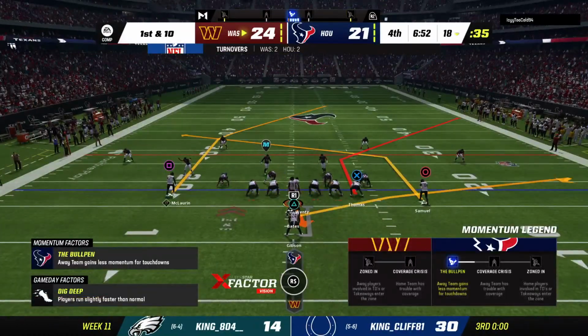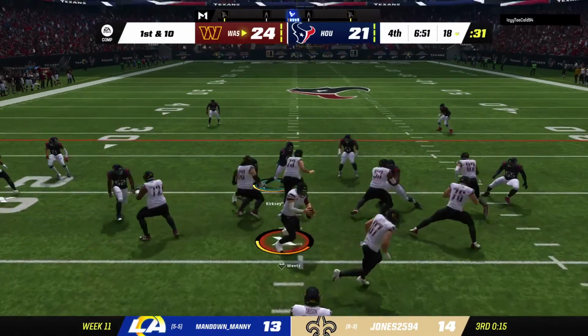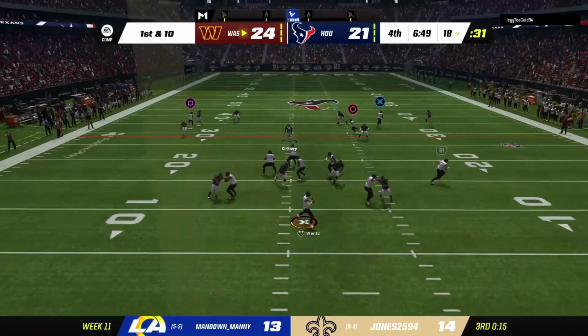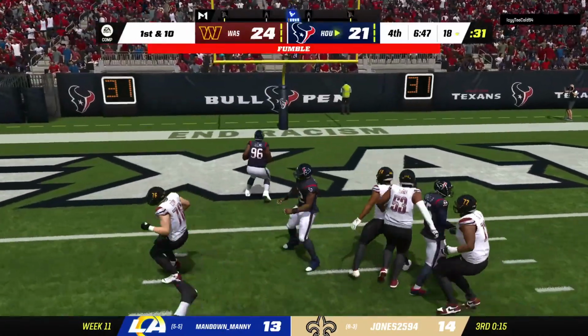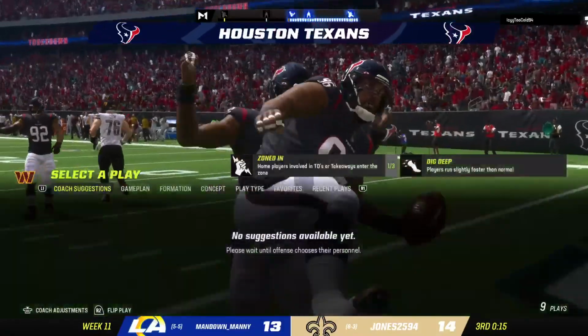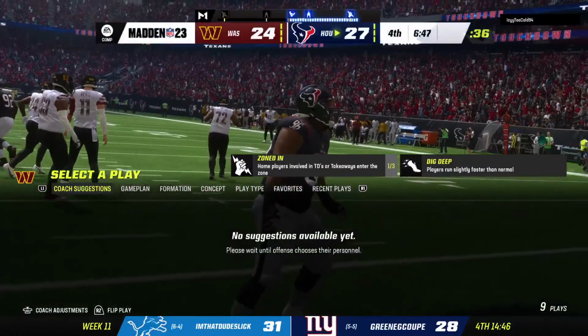Out there set and ready for this next drive, the Washington offense. Another important fourth quarter series coming up. That last INT. Nowhere to go here. He lost the football. And they will bring this one back. A fumble return for a Texans touchdown.